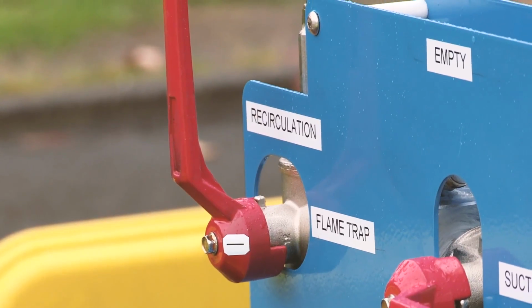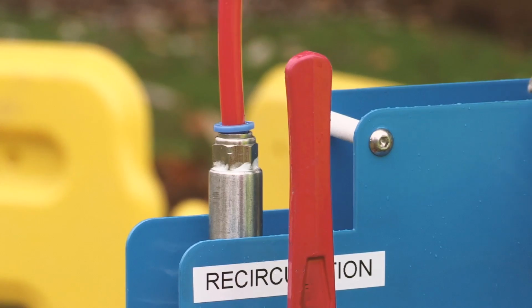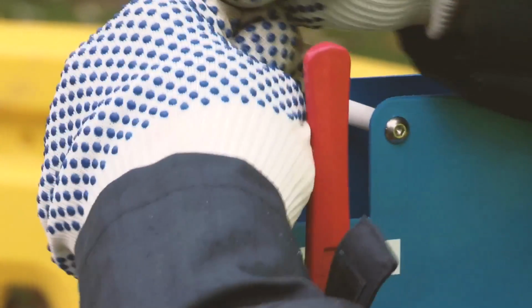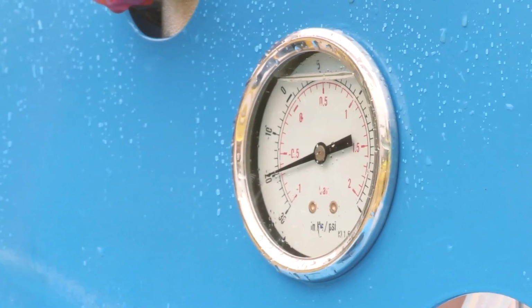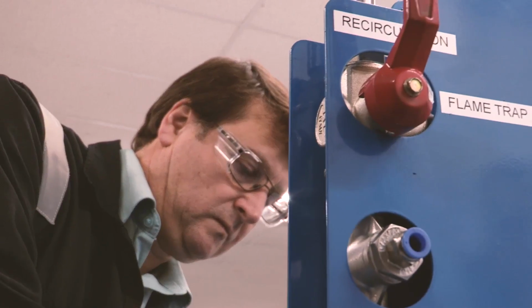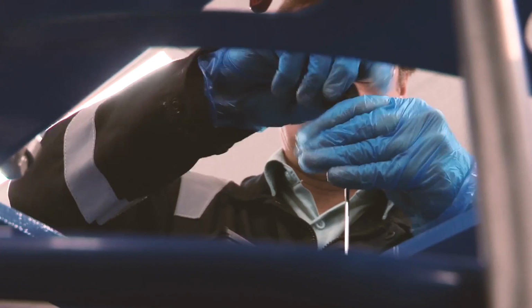Northern Gas Networks want to be responsible by limiting the amount of gas that's vented. So we've developed a very innovative recirculation system that means that the gas isn't vented from the main. When we suck the water out, we actually return that gas back into the main or into the service pipe, which means that from a customer's perspective, there's no smell of gas and there's certainly no release of gas to the atmosphere.